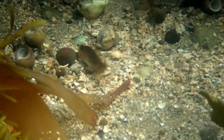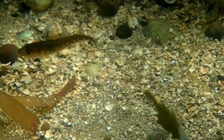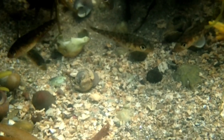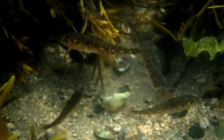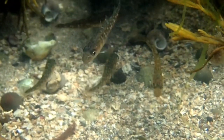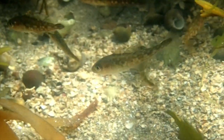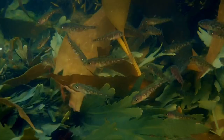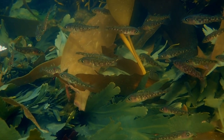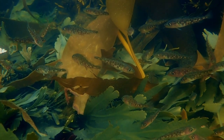Humans have a lovely tendency to take more than necessary. And cod is one of those species that has been overfished, and their numbers have been hit by this. There is actually, I think, some evidence that they're doing better now because there's more regulations on how much cod you can have. But it's just really nice to see so many juvenile cod in one place, knowing that this species has had a hard time, or is having a hard time, because of human impact.